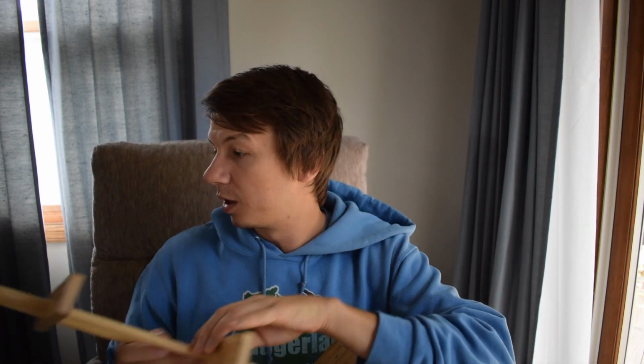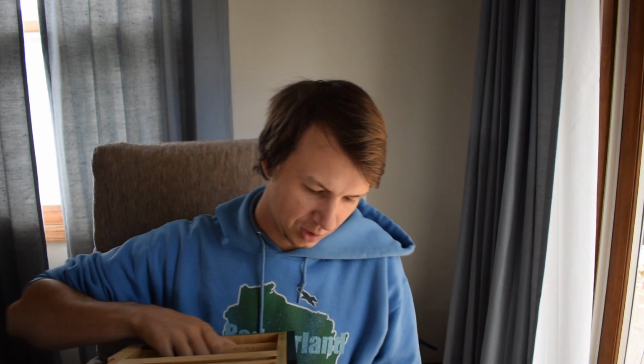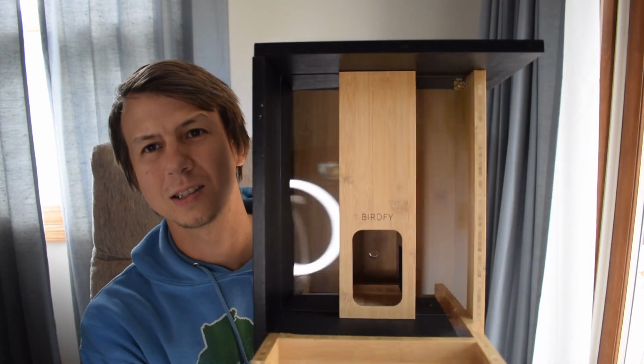You remove all the packaging here. There's just wood pieces around. Looks like it's wood and metal. One of the things they were saying is that bamboo is a renewable resource, we can make more bamboo and it grows quickly. That was one of the benefits. This is way bigger than I thought. Look at the size of this feeder.